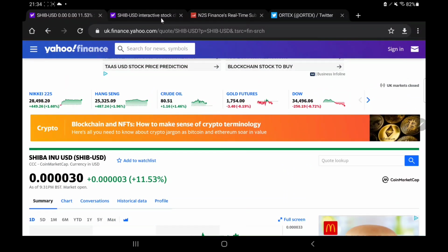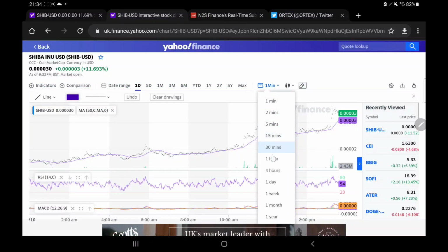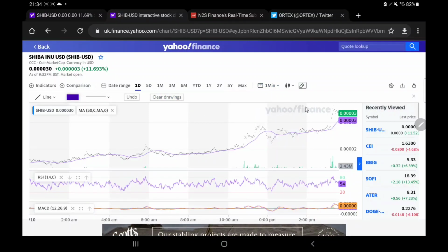Now, what we're going to be doing is looking at the technical indicators, and then I'll be sharing a few of my opinions, and of course I will explain the indicators to you guys and talk about what we are seeing on those. So what we have here is the 1-day chart for Shib, and this is looking okay. You can see that overall, like I said, we are moving up throughout the day, which is really good.